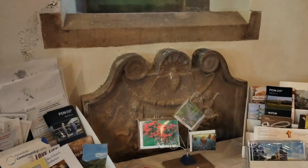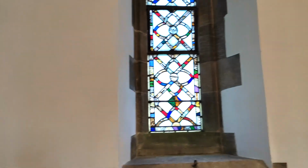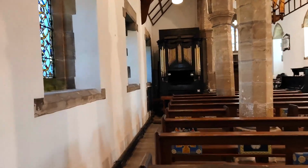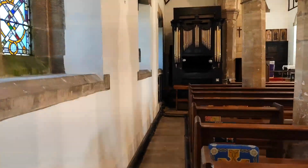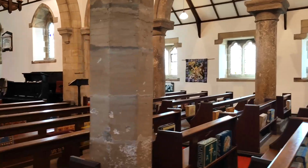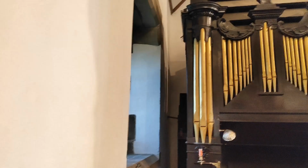The font is 13th century with a Jacobean cover. And as we can see, some stained glass. Quite pretty. And we're looking up the aisle there. And heading up towards the organ, which is quite pretty. And on the other side, apparently some of the pillars were possibly from Chesters Roman fort.